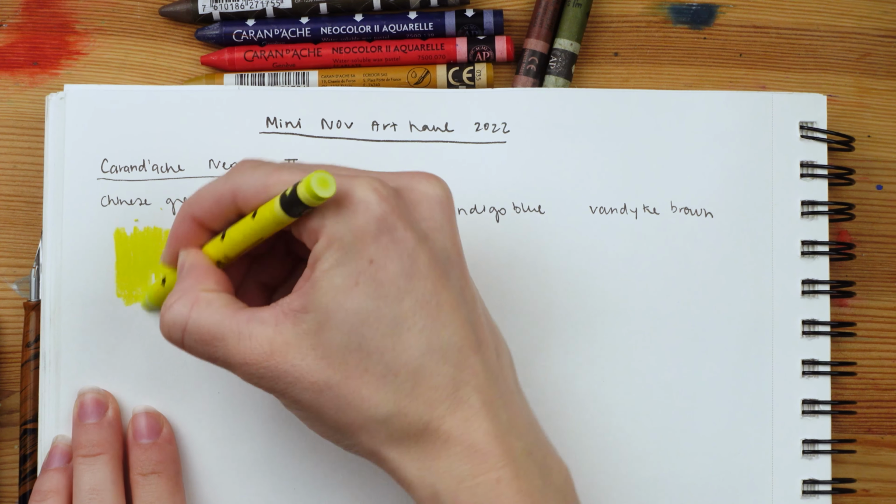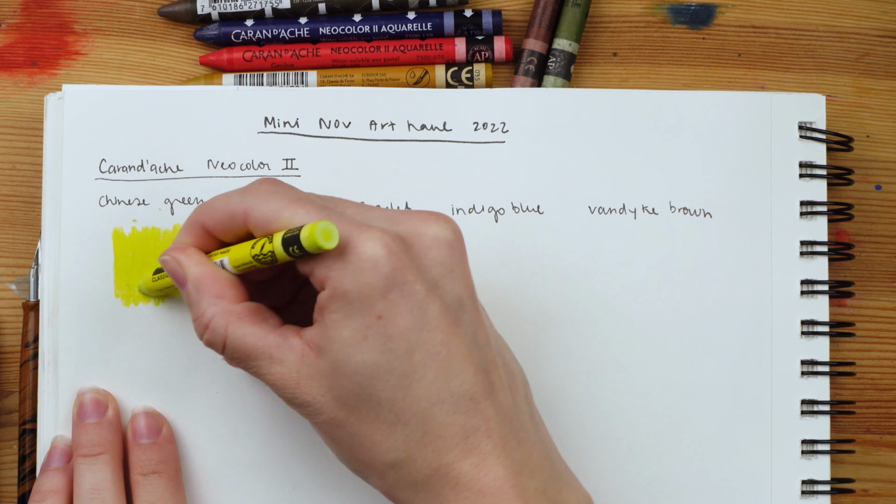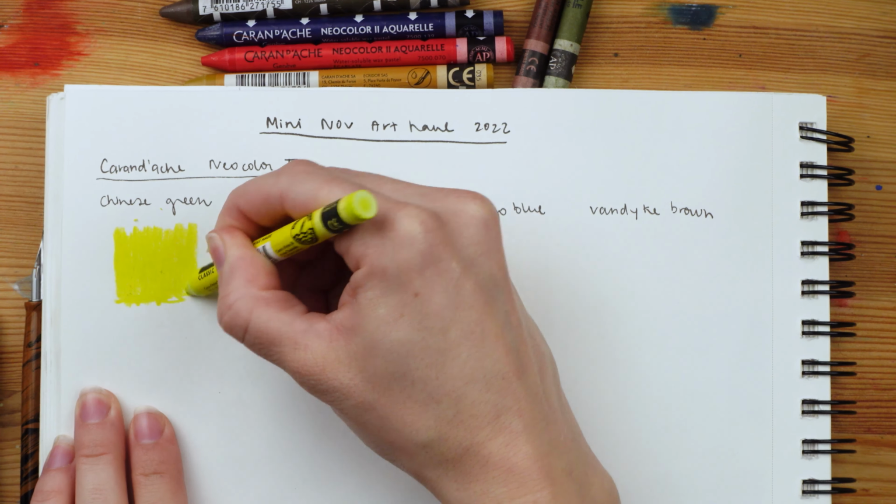This is such a pretty color. I really like this kind of yellow. A bit more on the green side. I would say it's more yellow than green.